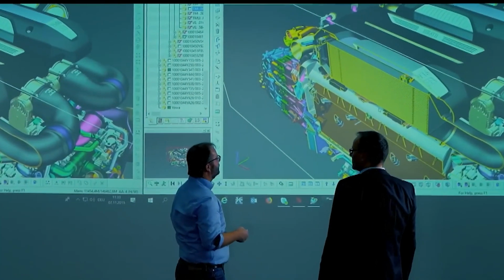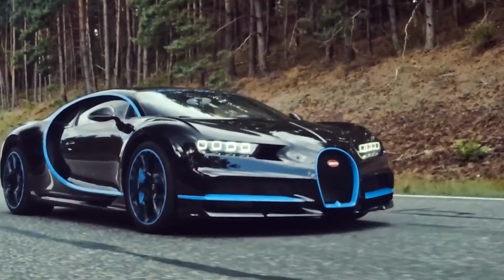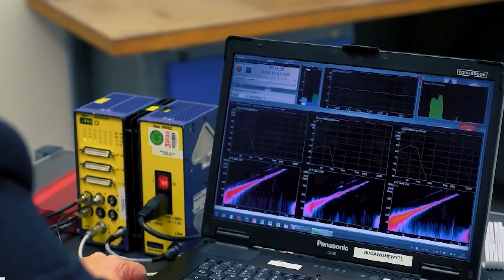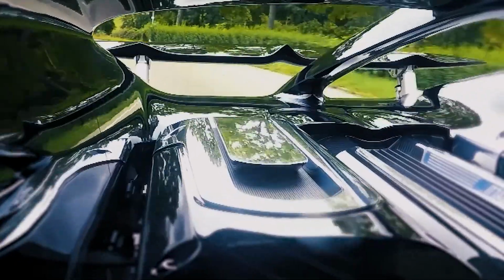Cooling such a beast was one of the greatest challenges engineers faced. The Chiron's advanced cooling system uses 10 radiators to manage the immense heat generated, ensuring the engine runs efficiently even under extreme conditions. A dual fuel injection system with 32 injectors precisely delivers fuel to each cylinder, maximizing combustion efficiency and ensuring the engine operates smoothly and reliably.